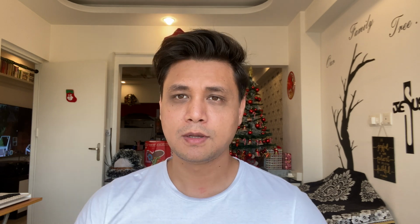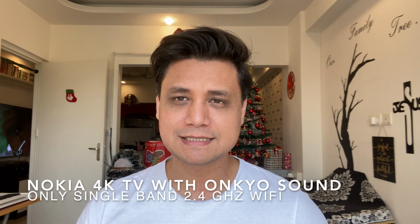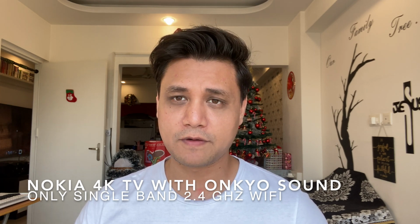So in terms of sound, the Motorola ZX Pro 2020 model comes out on top, not just because of the 50 watt sound output, but also because it is the only television in this list which has Dolby Atmos. Now, speaking of connectivity, this is a sore point when it comes to the Nokia television, because in 2020, Nokia TV has offered only a single band Wi-Fi, which is the 2.4 gigahertz Wi-Fi.